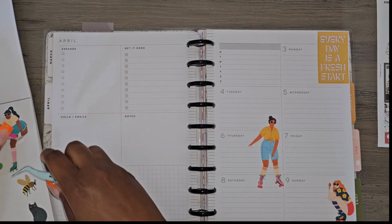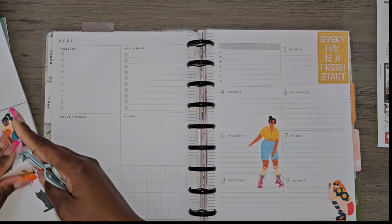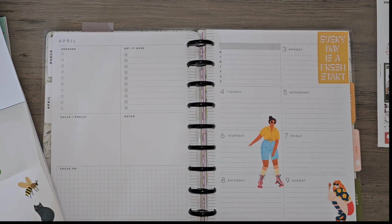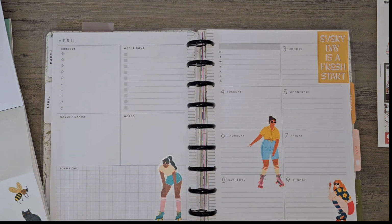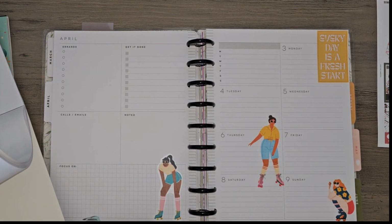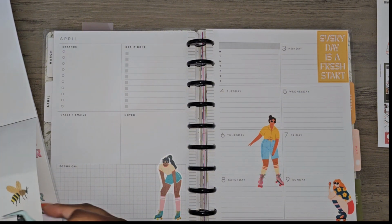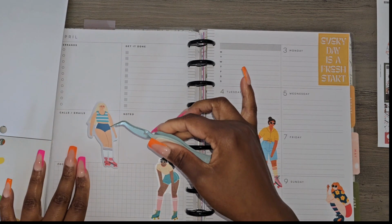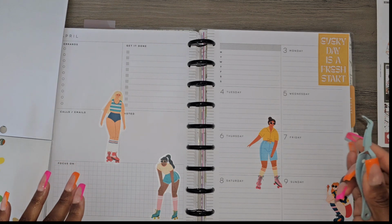I have the planner for the wellness layout, and it was okay. I'm using that one currently, and I chose to use it this month because I was taking a vacation. But now that I'm thinking about it, I probably should have picked a different month to test it out, probably a month where I was going to be doing more things. I don't know. We'll see. But right now, the dashboard and the productivity layout are my go-to.